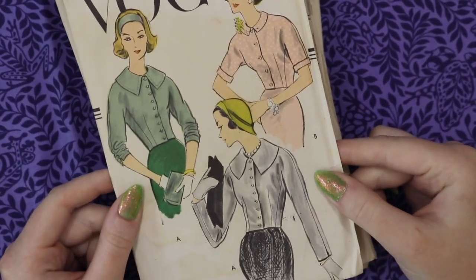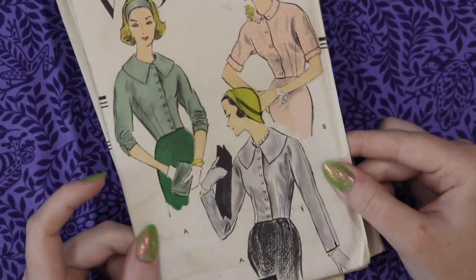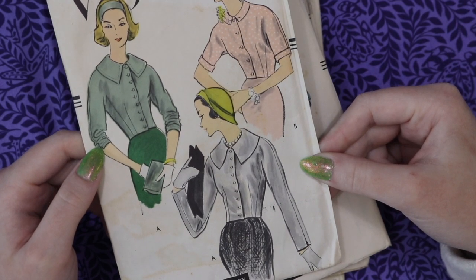So this is another printed and perforated one for a 32-inch bust in a size 12. This one is copyright 1957. There doesn't appear to be very much tissue in there or any instructions, so we'll have to see if that one is complete or not.